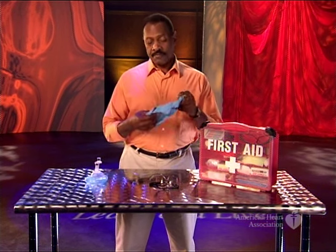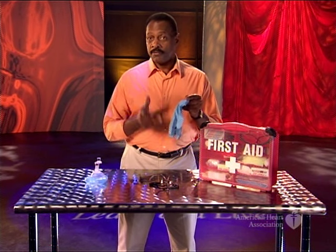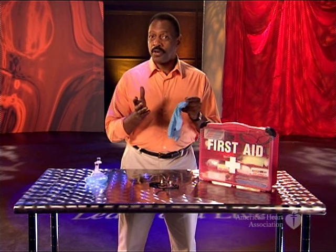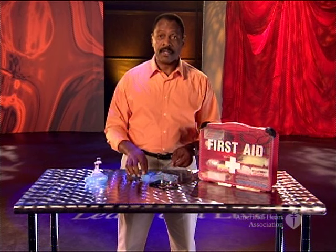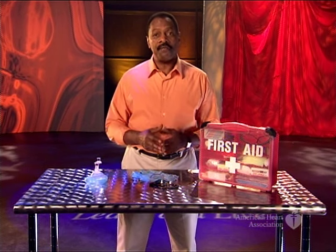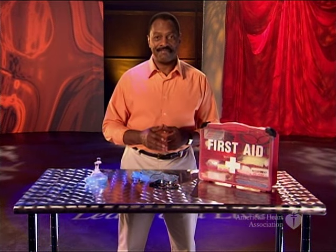Sometimes the outside of your gloves may come in contact with the body fluids of an injured person. For your safety, you must be able to remove your gloves without touching the outside with your bare hands. So now your instructor will pause the video so that you can get into position to practice taking off gloves.